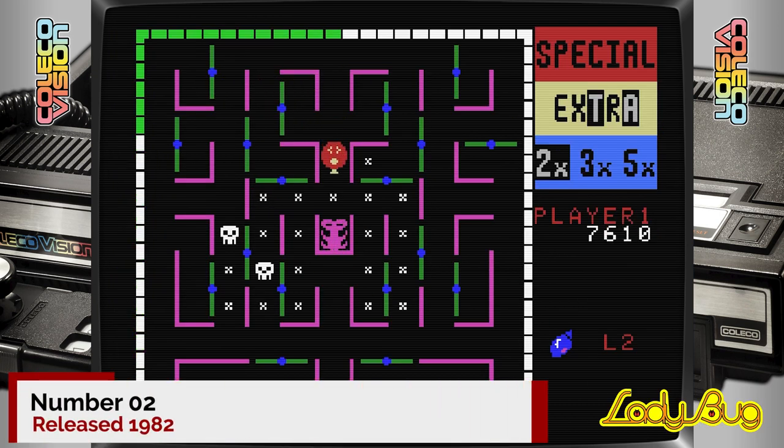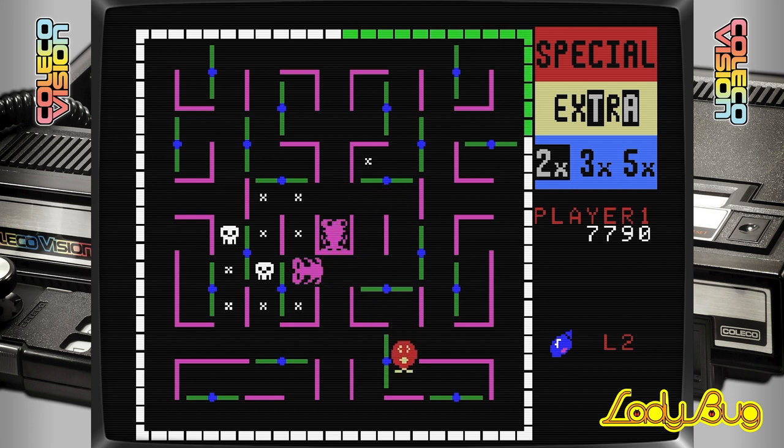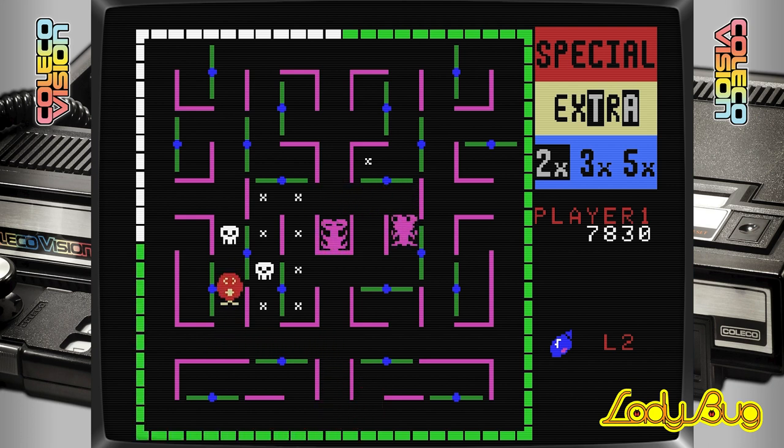Number 2, Ladybug. Ah, but a different type of lady. This one has 6 legs. And not only can she see you coming, she has a beautiful dome-shaped body, finished in Ferrari red.